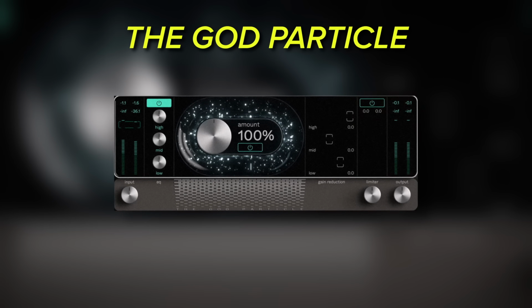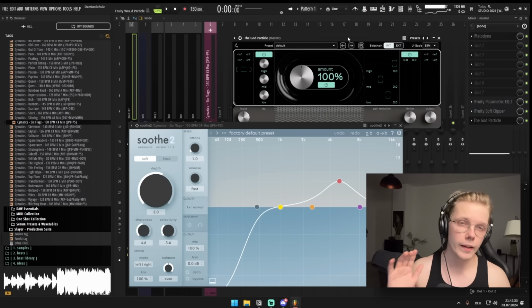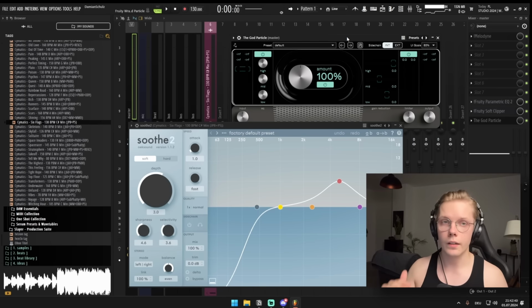So these are my two favorite mixing plugins. First up, the God Particle, which is so crazy. This masters the track for you, basically. This just turns everything up, makes it louder without really messing with the levels. I have the God Particle on every master right here. If I'm making a beat, it's a little bit different, but if I make a sample, it's always right there. And this is basically the last plugin in my chain.